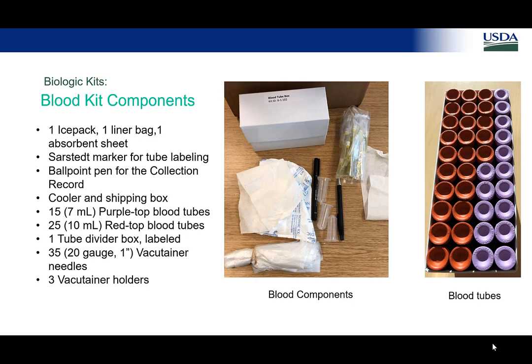All right, we're going to break this down. First, we're going to talk about the blood kit component of it. So we have Vacutainer needles. They're 20 gauge, 1 inch. We have the ice packs. Oh, geez, they're all empty.